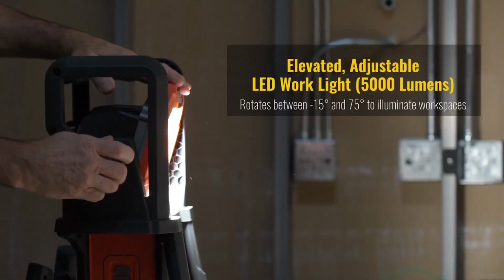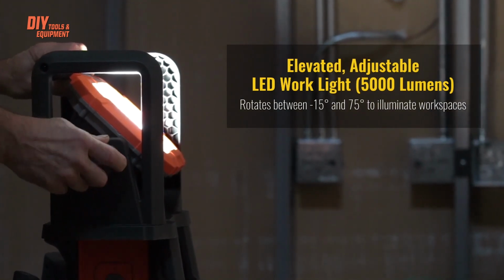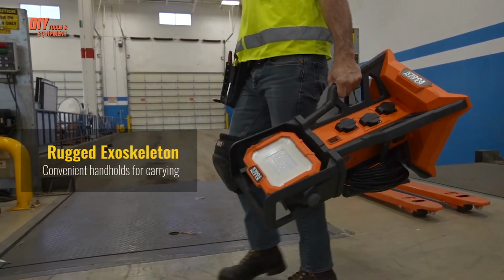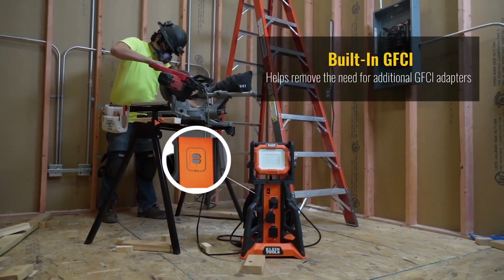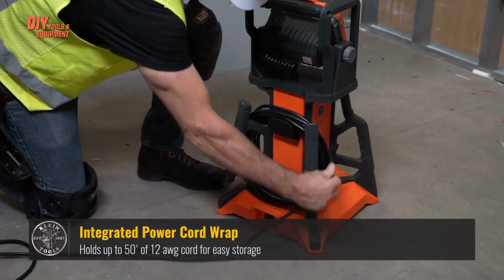The Power Hub also comes equipped with a powerful, adjustable 5,000-lumen LED flashlight that can be anchored to provide optimal lighting in dark work areas. Its rugged frame includes easy-carry handles and built-in cable organizers, making it easy to transport and set up. This all-in-one solution enhances safety and efficiency by combining power distribution and lighting in a single compact unit.